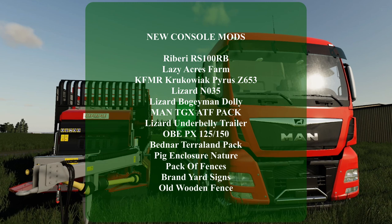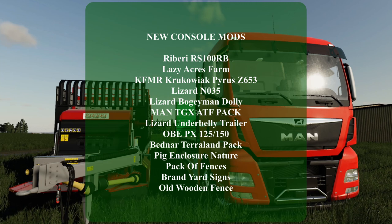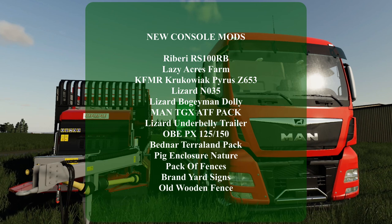We got the KFMR Krukowiak Pyrus Z653, the Lizard N035, the Lizard Bogeyman Dolly, the Man TGX ATF Pack, Lizard Underbelly Trailer, the OBE PX125-150, the Bednar Terraland Pack, the Pig Enclosure Nature, the Pack of Fences, the brand yard signs, and old wooden fence. So that is the new mods.